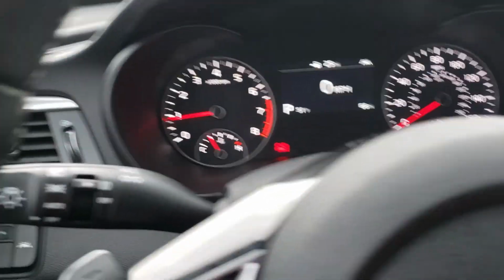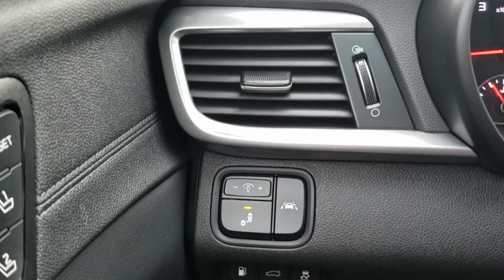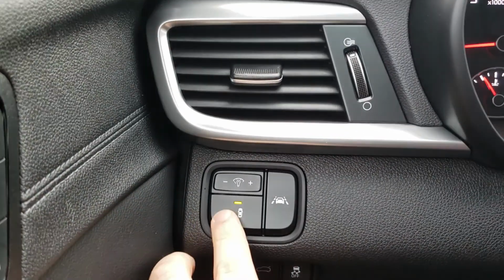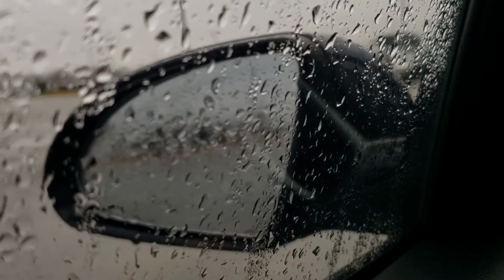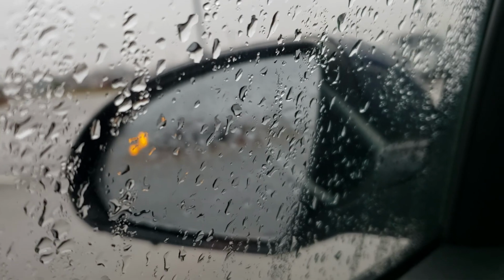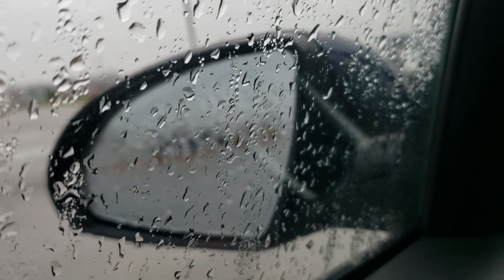So this is a couple safety features. I apologize, almost forgot. We have, of course, your blind spot monitor, which can be turned on or off for whichever reason you may need that. If you look at her, we're going to turn the system back on. The light will come up, and that same light will come up if anything's in your blind spot. Make sure that you're not going to be making any unsafe lane changes.